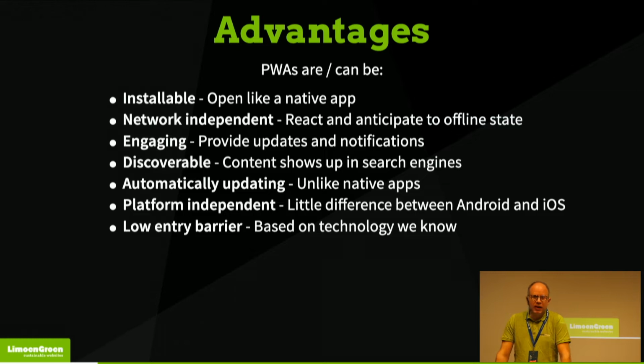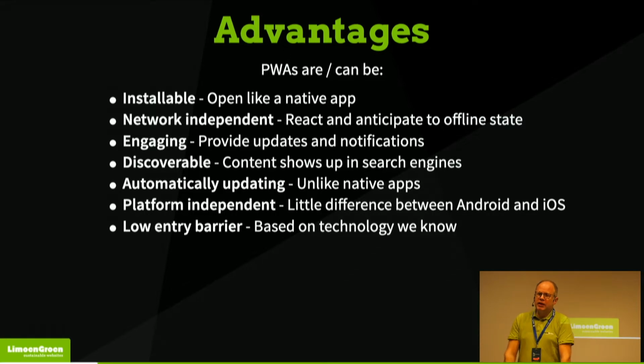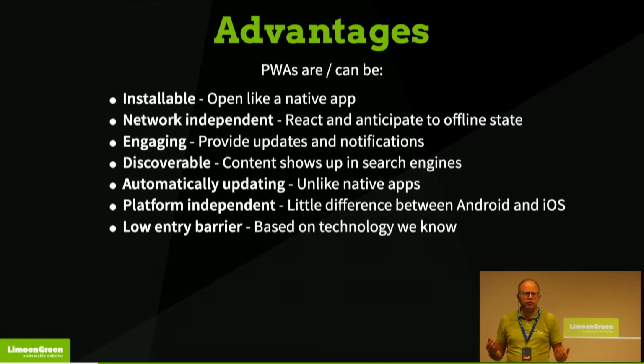It can be automatically updating, unlike native apps. It can be platform independent, meaning that if you program a website once, it works on all devices. The same goes for progressive web apps. And the entry barrier to making something like this is a bit lower than building your first native app for either Android or iOS, because this is already what we do, building websites, and we're just adding a bit of technology to that.